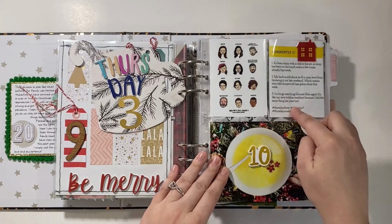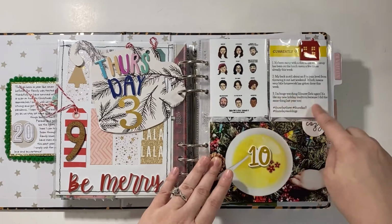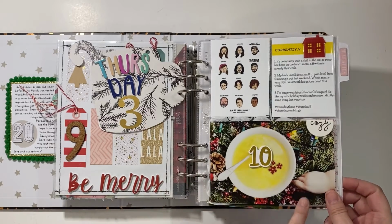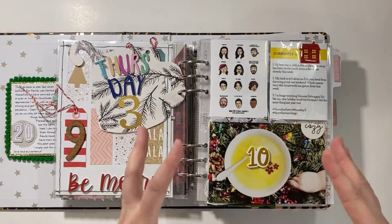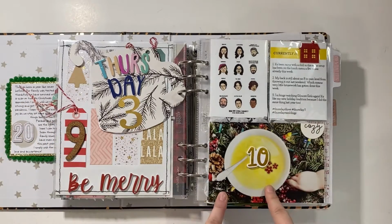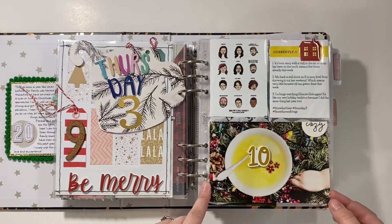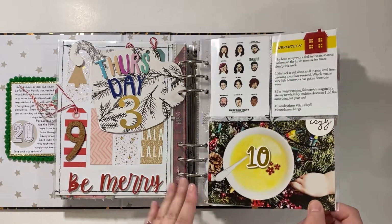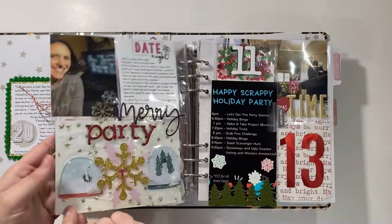Literally just copied and pasted what I put on my Instagram into my journaling for that day with this cute photo of my soup. And I placed it in this cute little display I have. Normally there's a candle there, but I wanted it to be something festive. So I put my soup there, and Bear's little hand snuck in, which I think just makes it even better. So that's days 9 and 10.